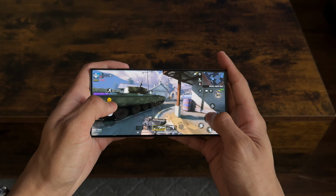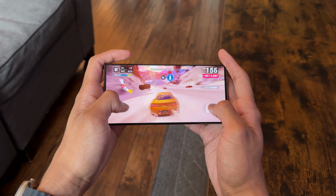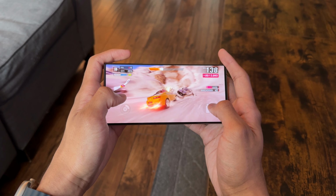Even more light games like Asphalt 9 were able to do well. Compared to my Galaxy S24 Ultra, it looks and feels the exact same in terms of performance and visual experience. So what about camera? Well, I think that one way to show you guys how good the S23 Ultra's camera is to compare it to different phones in different categories.